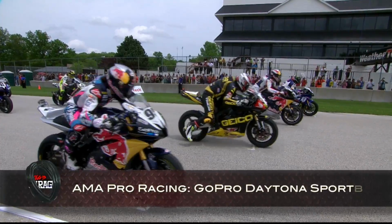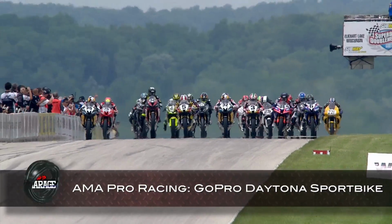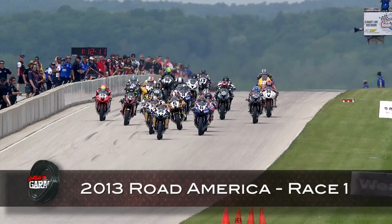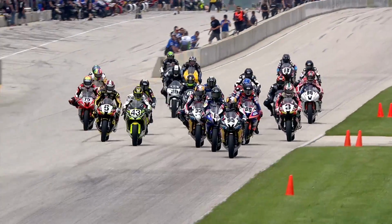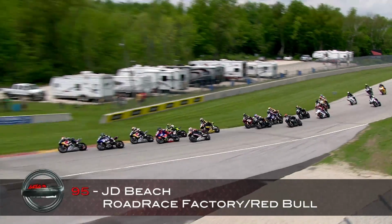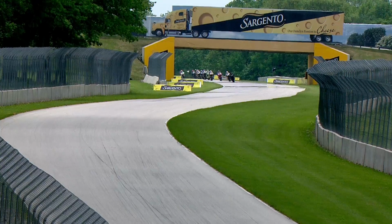Congratulations, Hayes. Now we move on to smaller displacement motorcycles and the GoPro Daytona Sport Bike class, where Cameron Beaubier was your fastest qualifier, sitting on pole position. But it was a drag race, as always, to turn number 1. Getting the early shot is number 95, that's JD Beach on the Road Race Factory Red Bull entry.